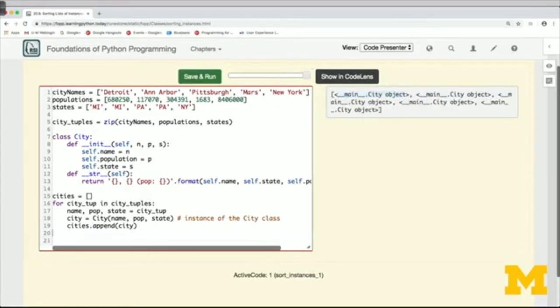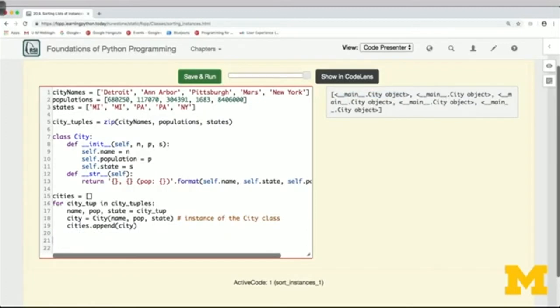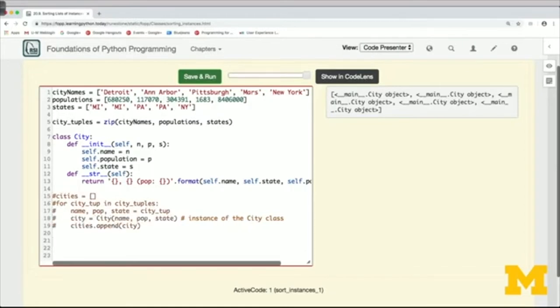So some shorter ways of doing this. One thing that I could do is I could use list comprehension. So rather than having all of these lines, I could use list comprehension to say that cities equals a new City with name, population, and state for every name, population, and state in city_tuples.